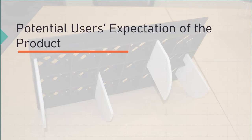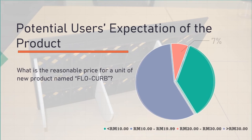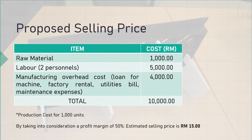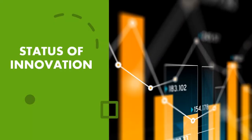Findings from the market survey show that most respondents agree that the reasonable price for FLO-CURB is between 10 ringgit to 19 ringgit 99 cent. After conducting the market survey, the proposed selling price is 15 ringgit per unit. This is based on an estimated production cost of 10 ringgit per unit.